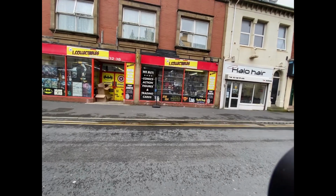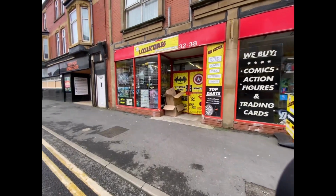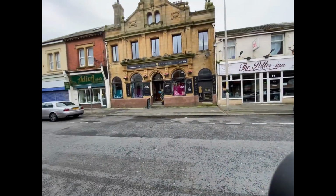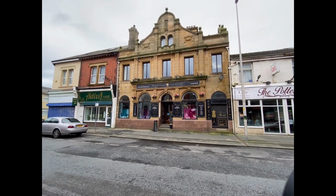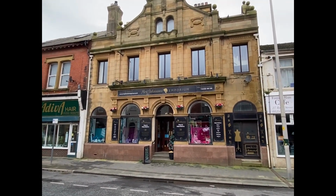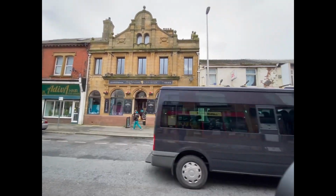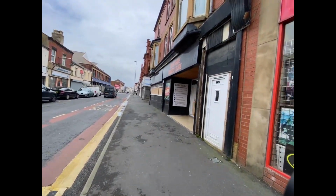If you want anything from Toy Story, X-Men, Marvel, it has a vast selection in it, so plenty of bargains to be had there. And from this side you get a good view of the building, the absolutely beautiful building that houses Mrs. Johnson's Emporium. Look at that, it just shows you what Blackpool was like at one time. Absolutely beautiful, absolutely lovely. So we carry on now up the street just a wee bit more.